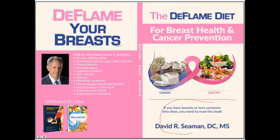And on the back it says clearly what your goal should be as a woman. Deflame your breasts. Maybe not deflame your body. But if you're worried about breast cancer, you want to think, I want to do everything I can to deflame my breasts. If you're a guy, do everything I can to deflame my prostate if you ever worry about prostate cancer. So this book will explain to you why breast cancer is caused by chronic inflammation, overeating refined sugar, flour, and oils, dental disease, xenoestrogens, cigarette smoking, free radicals, obesity, metabolic syndrome, the wrong gut bacteria, and the wrong breast bacteria. Did you know that you have bacteria in your breast? Yeah, and diet changes them dramatically, favoring cancer expression.